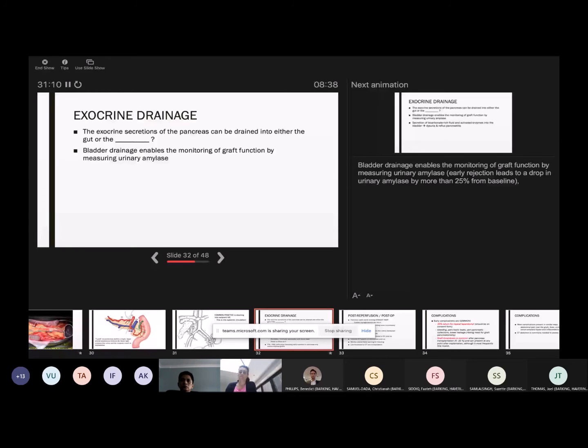But inevitably, if their kidney transplant failed, which it does after between 5 to 20 years, it meant that these people had no urine output, but were continuing to get exocrine function into their bladder, causing quite severe cystitis, like a chemical digestive cystitis. It's quite unpleasant. So that's why we now have the exocrine function going to the jejunum.